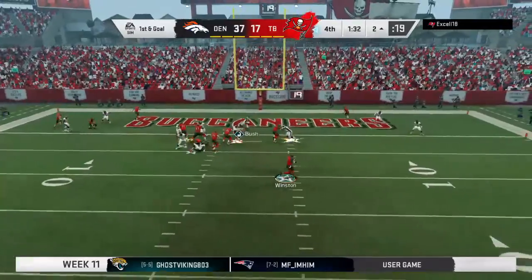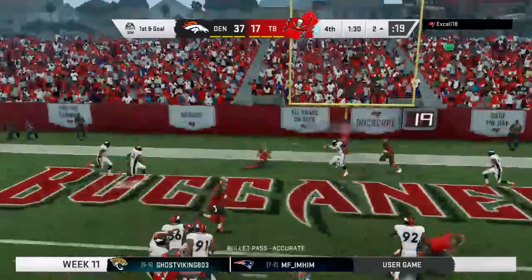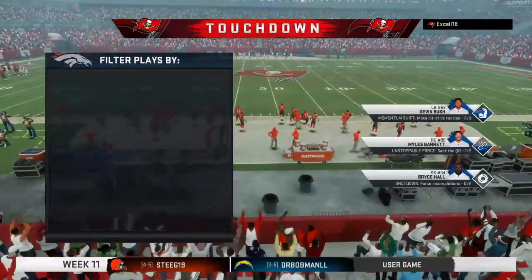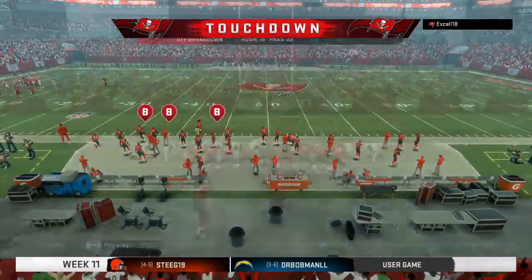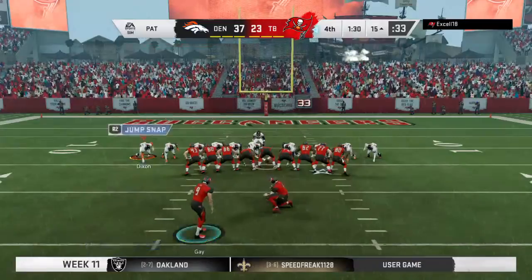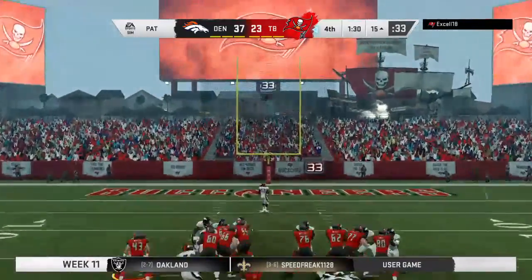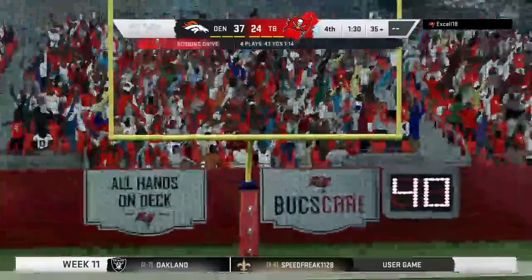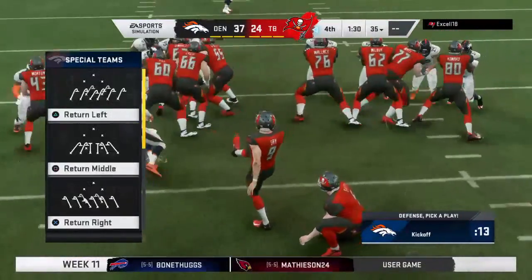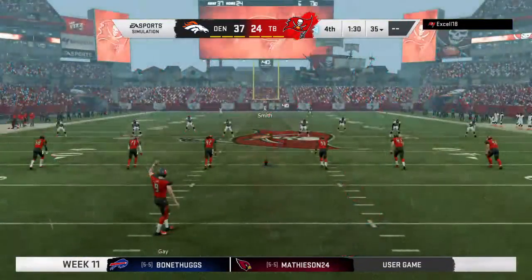Play action now, Winston. And Evans hauls it in. Touchdown, Bucs. Mike Evans, his 11th touchdown of the year. And the Bucs capitalize on the short field as they take it in for 6. Extra point by Gay is up and good. And that cuts this lead down to 13.